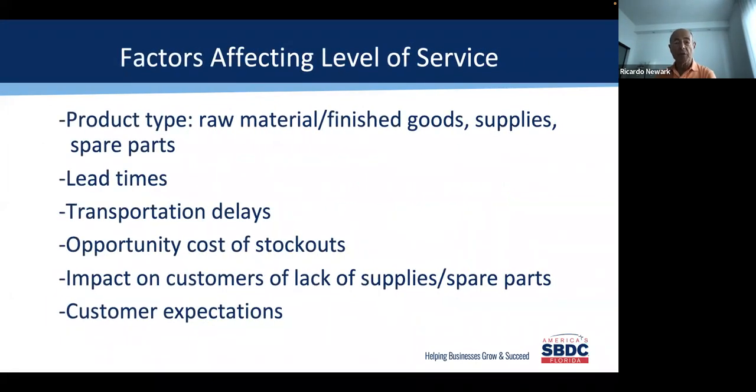And now, level of service. Level of service means how good are you at satisfying your customer expectations. Again, it depends on whether you're dealing with raw material, with finished goods, with supplies, or with spare parts. Lead time, this is a key component in your consideration. Lead time is the time it takes the product to get from your vendor, at whatever level in the chain it is, to you. Potential transportation delays, as we saw very often due to weather, strikes, supply-demand issues.